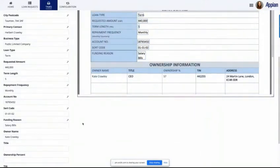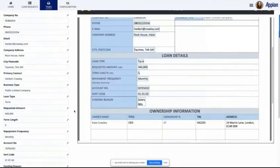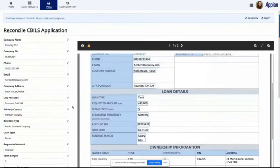And the reason it's artificial intelligence is because when we correct this, so when I say the owner name is Kate Crawley, I will submit that, and we'll then send that information back to the artificial intelligence algorithm, so it'll start to learn from the corrections I make. So the next time something comes through, it'll know owner name should be the field below it. So we're leveraging all types of different technologies to make the most intelligent but also user-friendly application.